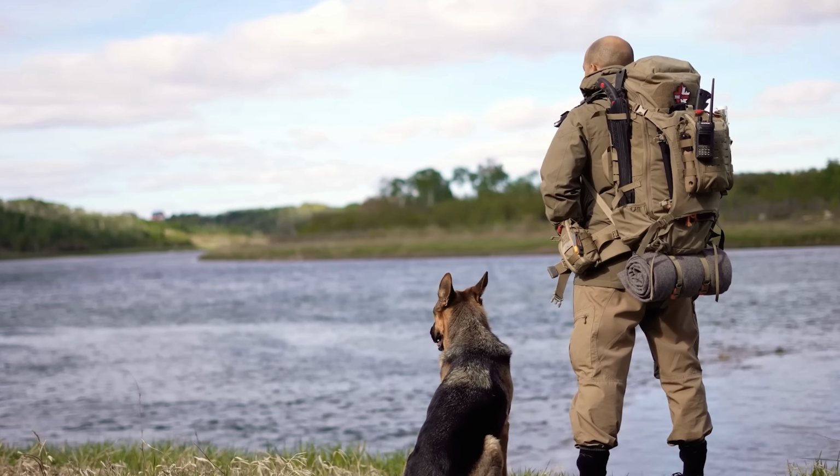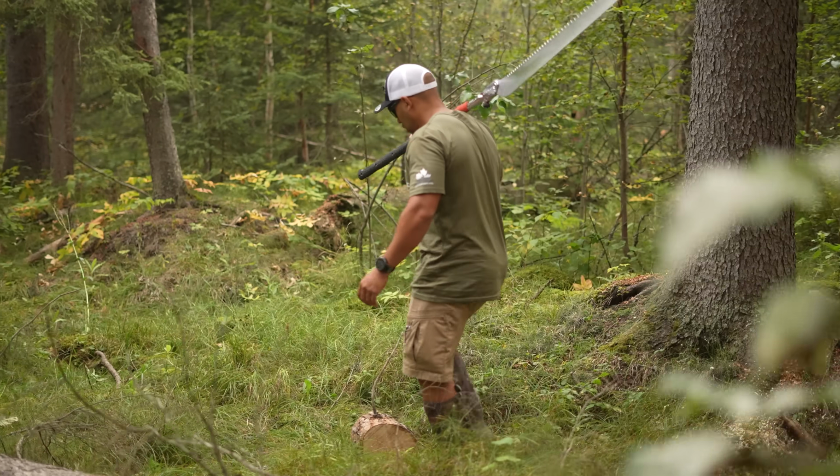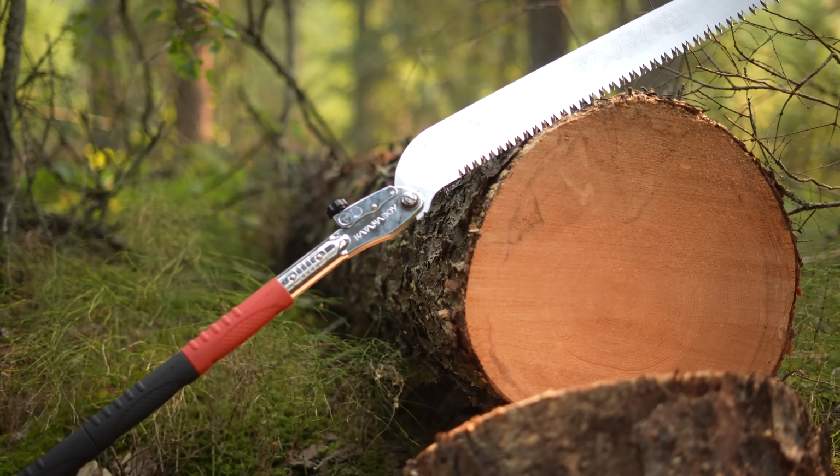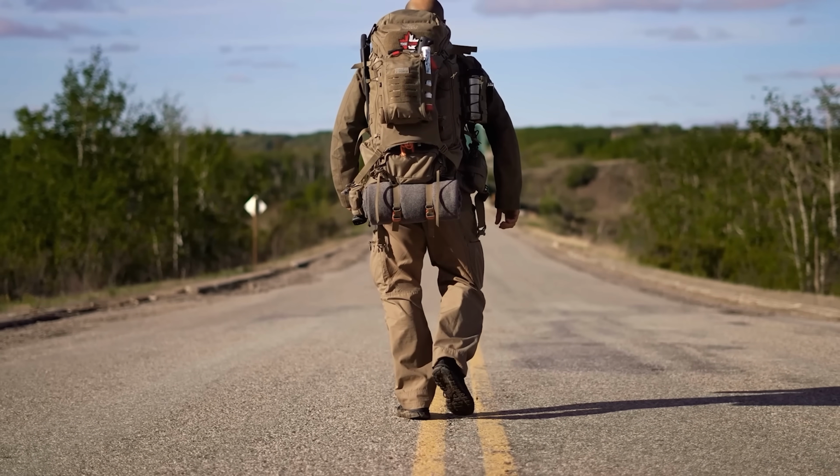It should be noted that in a bug out scenario, a man-powered pull saw is preferable as they're lighter weight, easy to pack, and they don't make any noise. Chainsaws are great for homesteading, but not when you need to evacuate on foot.